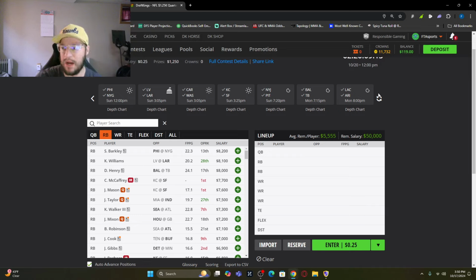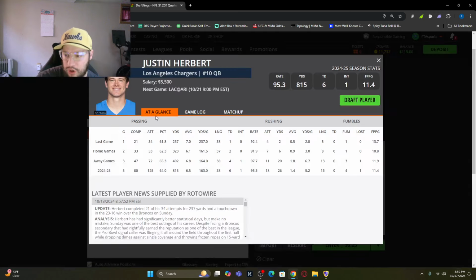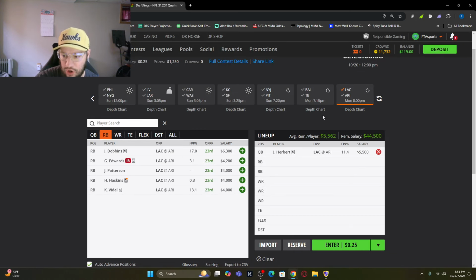So if you're playing Sunday, Monday, this is Justin Herbert. We look at Justin Herbert coming off, he was injured. He hasn't really had that big of a game yet. We still know what he's capable of. He's only $5,500. He's so cheap. We've got to get him in there as a starting quarterback there.